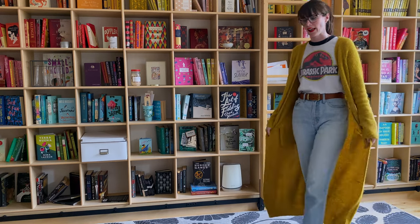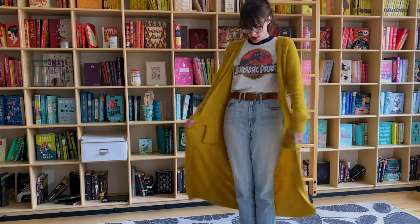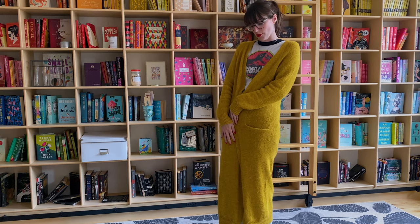So I did find in wearing it, number one, it's really fun to sprawl out on a couch and use it like a blanket and just cocoon yourself.